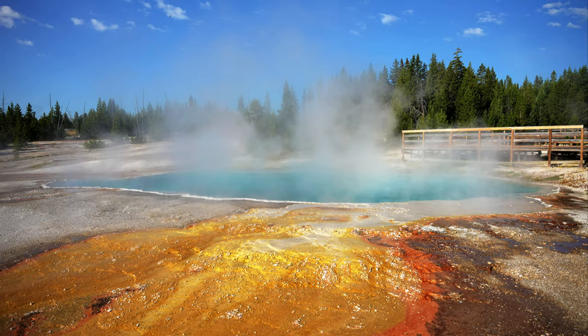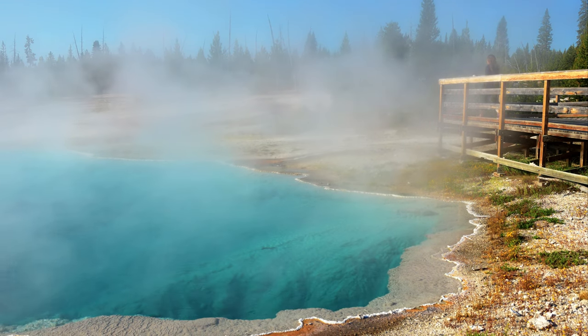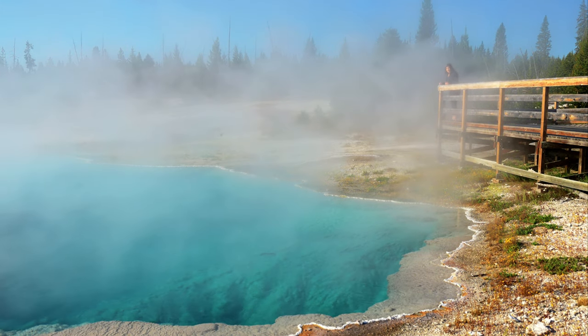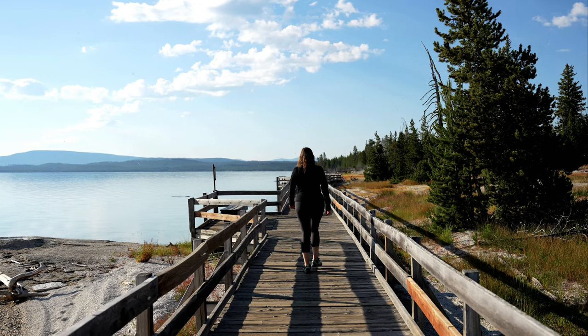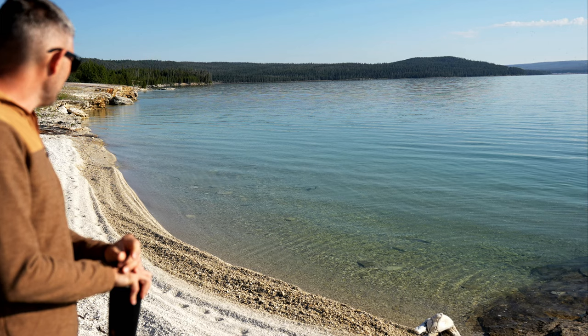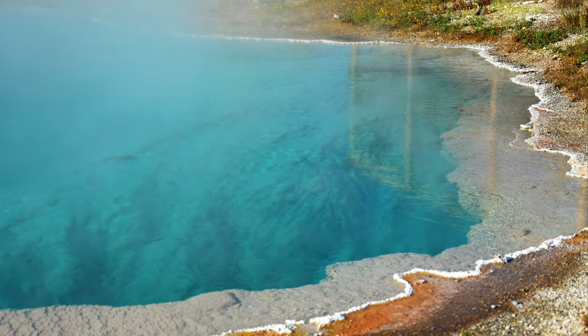Our first stop of the day was the West Thumb Geyser Basin. It has a nice boardwalk area that you can walk along to see all the colorful hot pools, mud pots, and geysers. This thermal area sits along Yellowstone Lake, so the backdrop views of the lake and all the steam were pretty gorgeous. We spent about 30 minutes here walking around and enjoying the area.